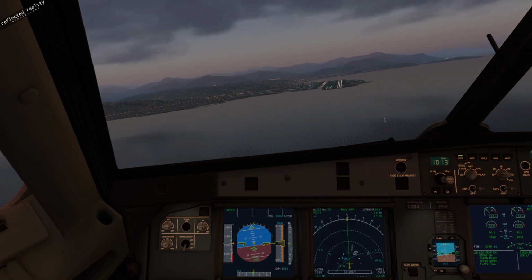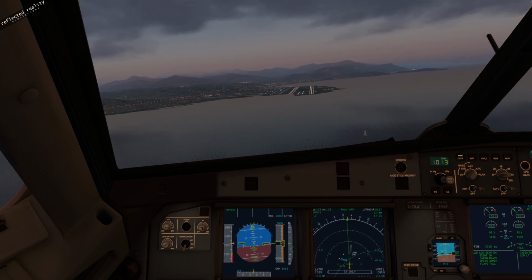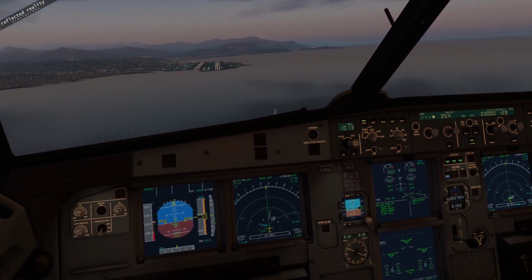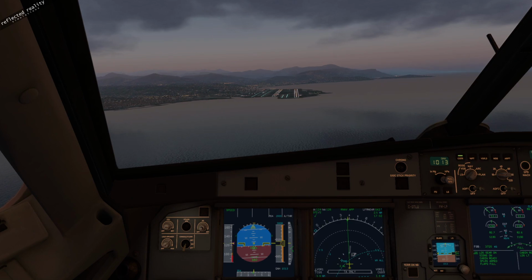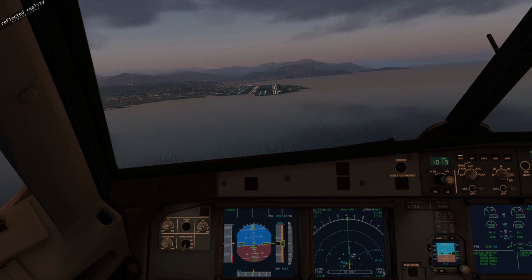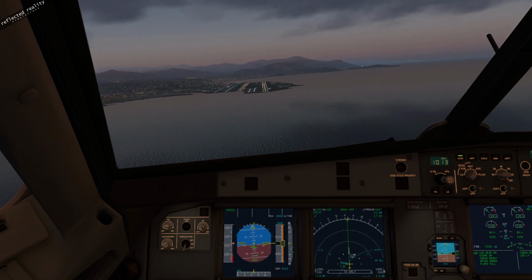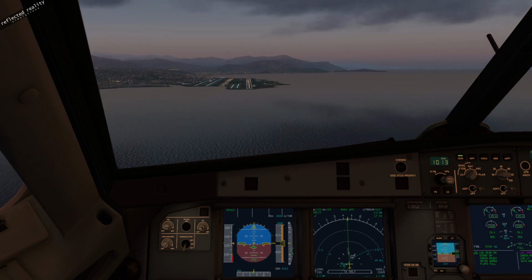1,000. Stable. Visual. Manual. Right, we've got gear down, 3 greens, everything's there. Awesome. I really need a second pilot for doing this. Especially this time of night. Right, I'll concentrate on the runway and not the Twitch chat for the next few seconds. We'll talk about economy flow when we reposition Toto.